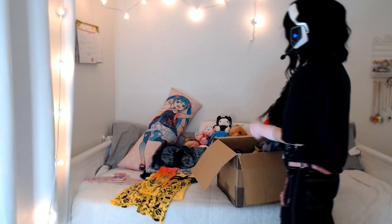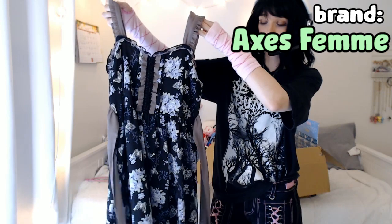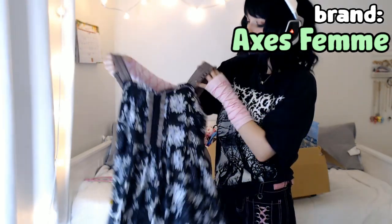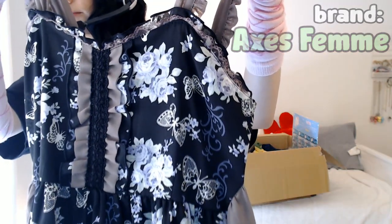Next, we're going to switch to a more like feminine kind of alt piece. This one is by Axesfemme. I always have a lot of their dresses in stock. So beautiful, look at that. So nice. And it's got like a floral butterfly blue and black and purple colorway and pattern with little lacy bits at the top. Just so like detailed. Their dresses are just gorgeous. And then it's got a little tie too. So you tie it in the back. And then it's also got the shirring, which everybody loves.